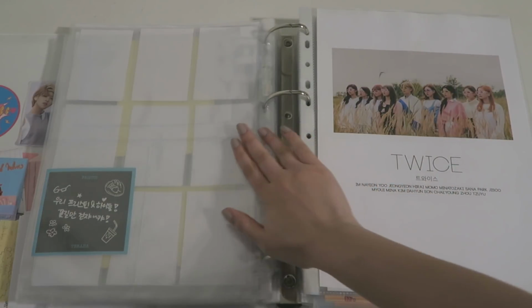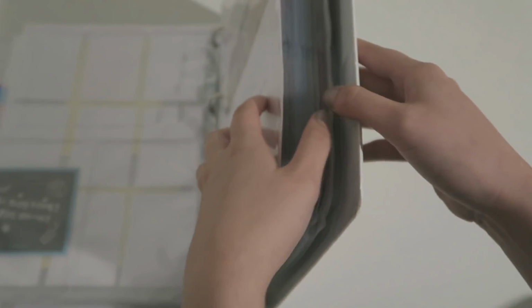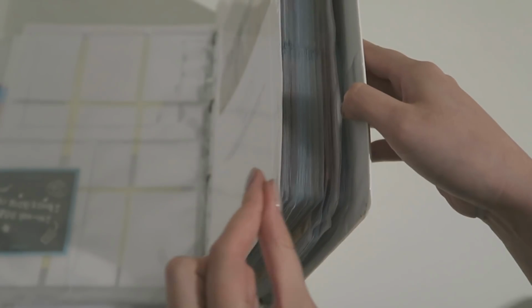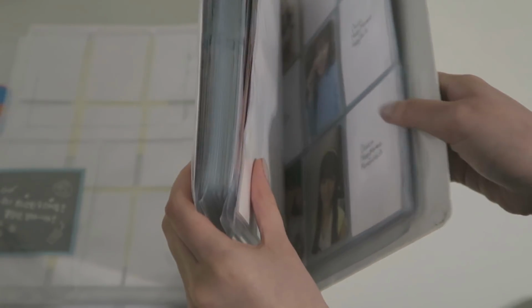So yeah, and we go into Twice. Twice takes up basically half of this binder. If you can see, by pocket wise, you can tell where each one starts. So basically all of this is Twice.